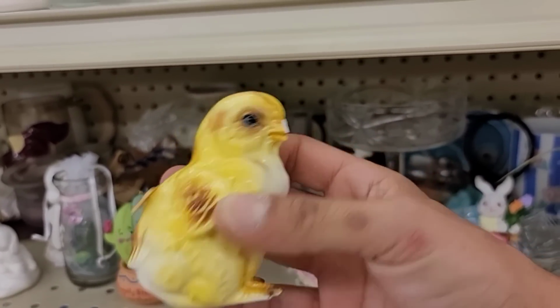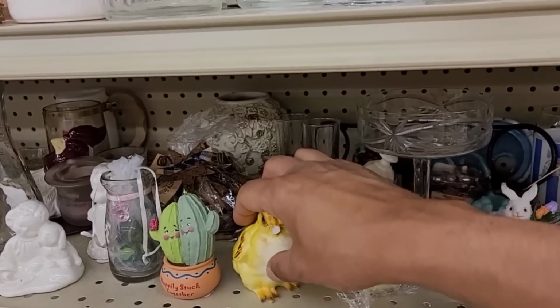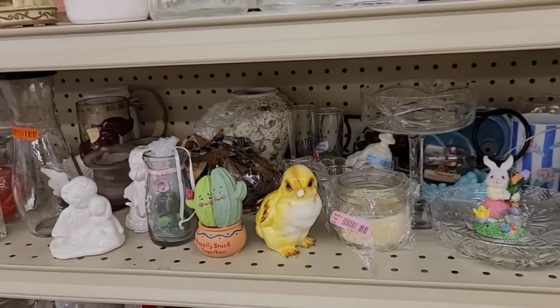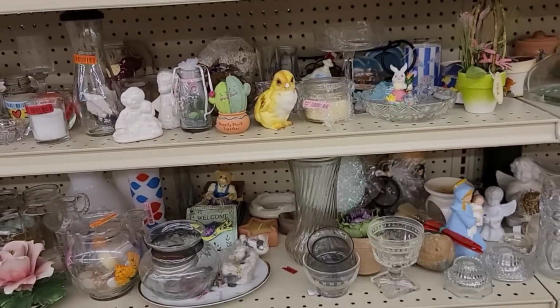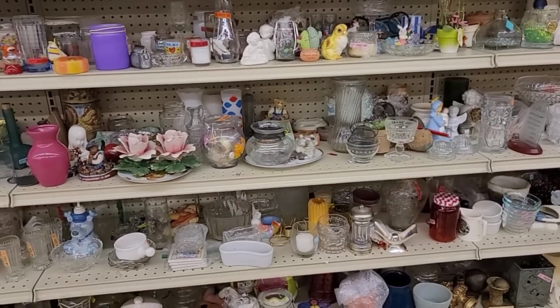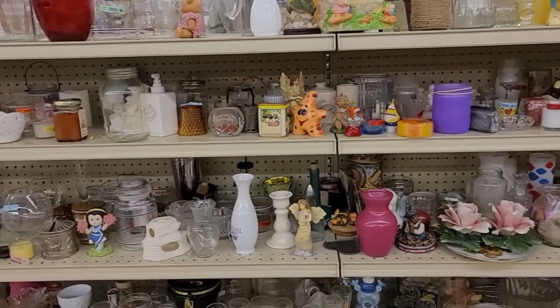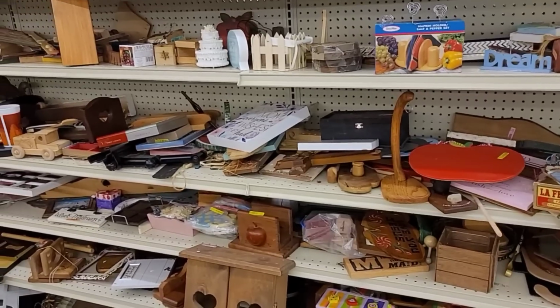And I did see this Lefton chick, but unfortunately he had the kind of damage that was just too prevalent. Maybe if one of his little feet or his toes were broken, we could have picked him up. But that beak, I mean, that was a pretty substantial break to it, unfortunately. It did pain me to leave him behind.